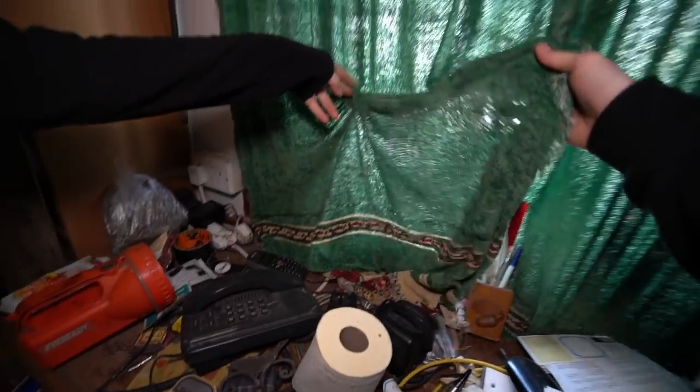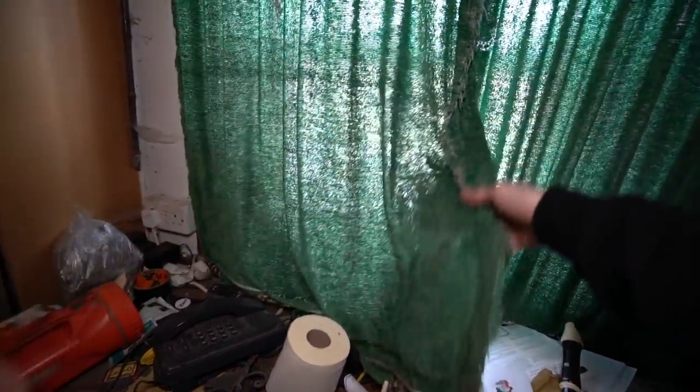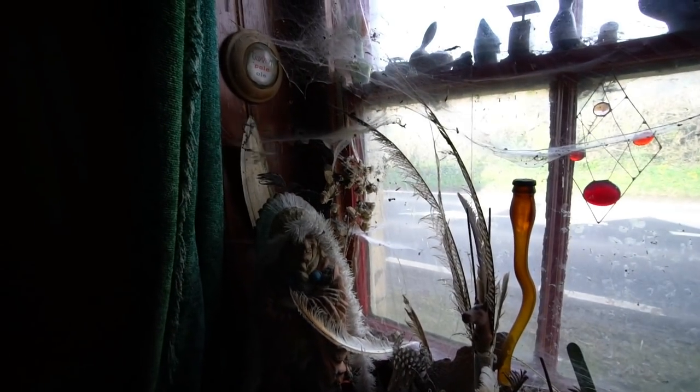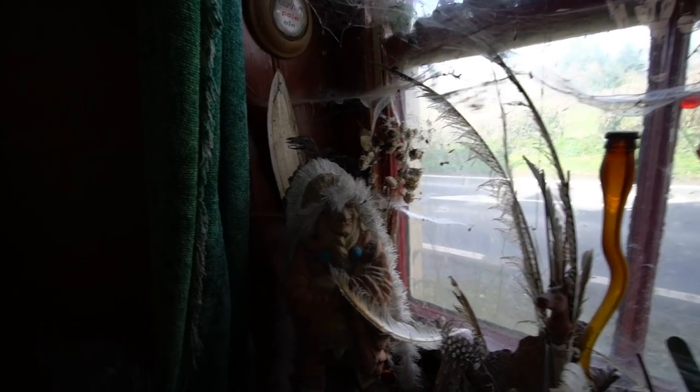Look at the curtains. These are lovely curtains. Nice little details. Oh, look at all the ornaments. Wow. Oh, look at the cobwebs. There's like a huge Native American there. Let me turn this light off from there. Wow. I'll leave that one. That is incredible.